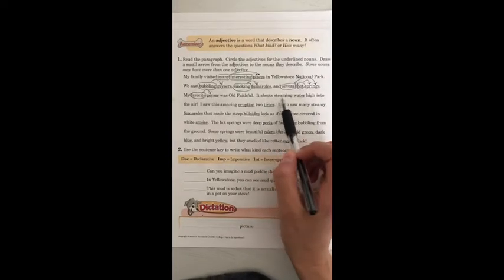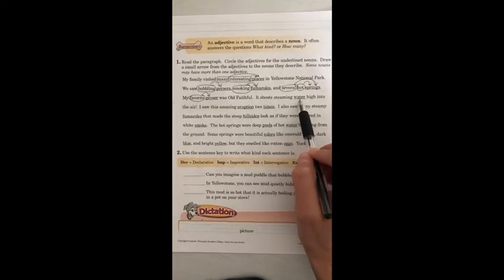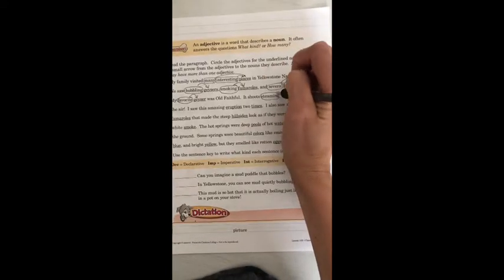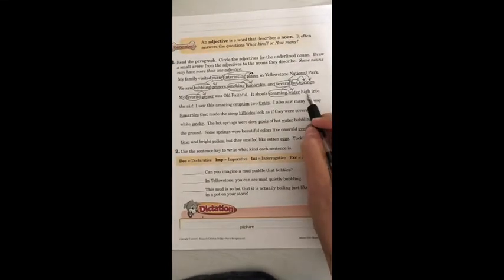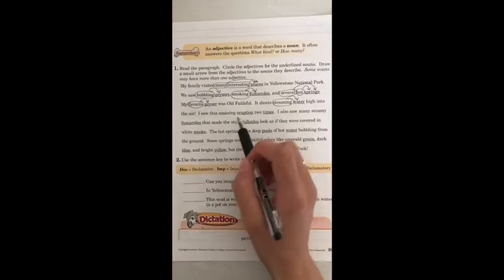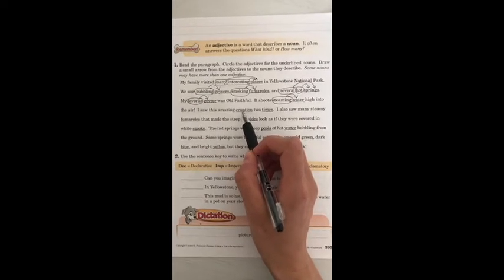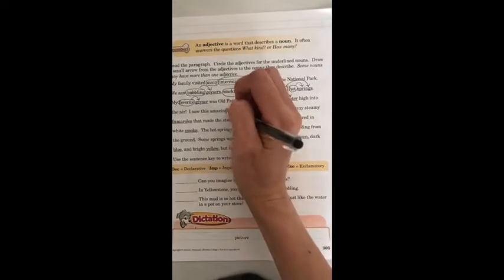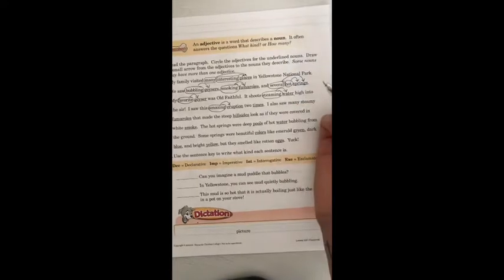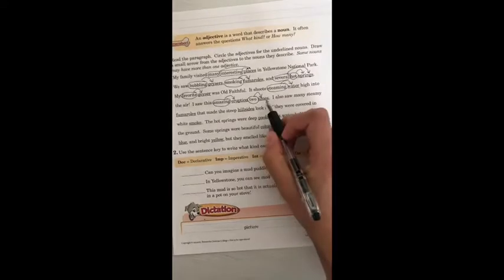Next sentence. It shoots steaming water high into the air. All right, water is a noun. Which word describes the water? What is the water like? It is steaming. Circle it and draw an arrow. I saw this amazing eruption 2 times. Okay, so eruption is our noun. What is the word that describes eruption? Amazing. And how many times did they see it? 2. 2 is an adjective and it describes how many times.